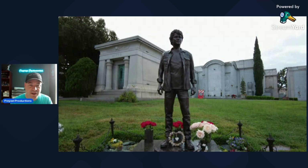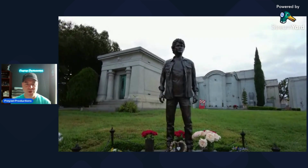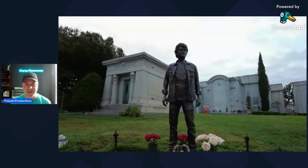Now, he's got a very good spot right up against the lagoon. He's buried right next to Halyna Hutchins, which you guys may or may not remember, but she was a cinematographer on a film called Rust with Alec Baldwin, where she was accidentally shot with a prop gun. But there's so many people and stories and everything else here at Hollywood Forever Cemetery. But these are my top 5 most favorite grave sites.